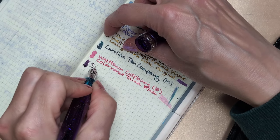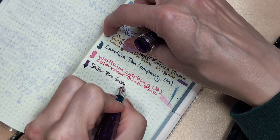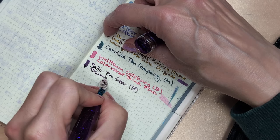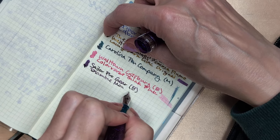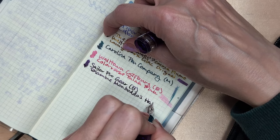So this is a Sailor Pro Gear, the broad nib, with Diamine Mombato's Hat.